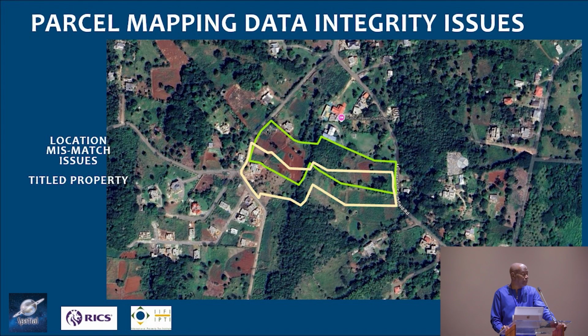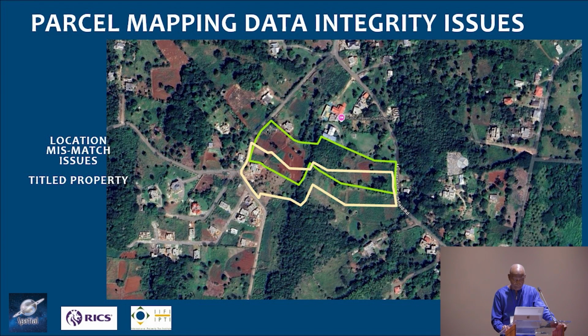Now, what are some of the data integrity issues? This is depicting a titled parcel that has been surveyed. What is in yellow is what is on the record. What is in blue or green is what is georeferenced by surveyors on a title plan. So that's an example of one of the challenges that the project has to correct. At the end of the day, the project is seeking to bring everything into a relatively good order of accuracy.